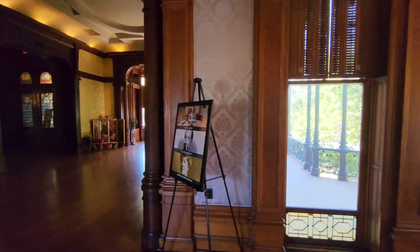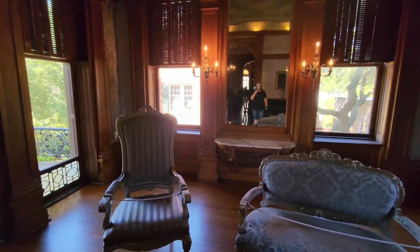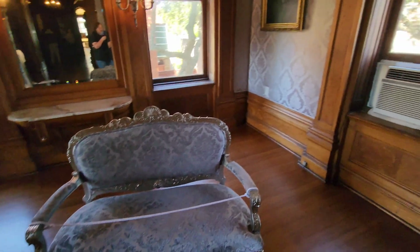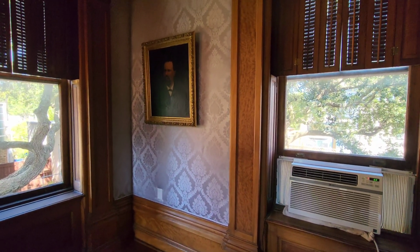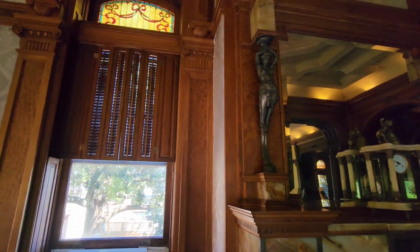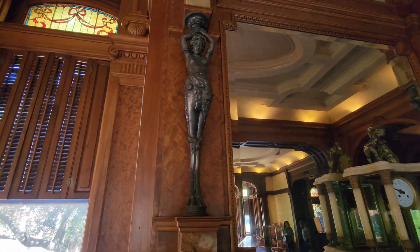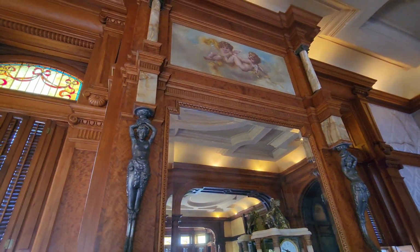So the parlor was the gold room. This is the music room, which is the silver room. Hello. Got the furniture here, but you can see the walls. This silver fabric. And above the mantle, I just noticed these pieces right here. That's something. And the little cherubs up there.